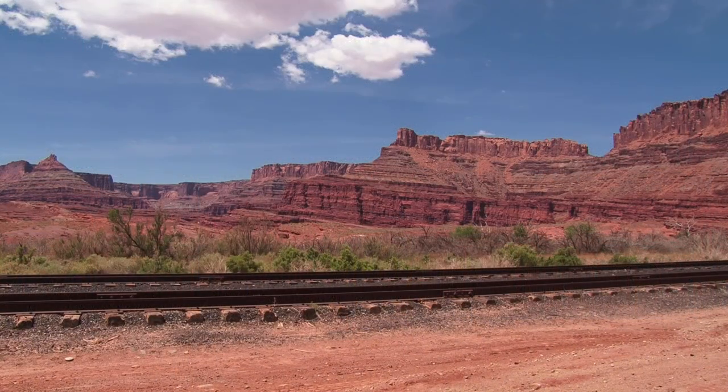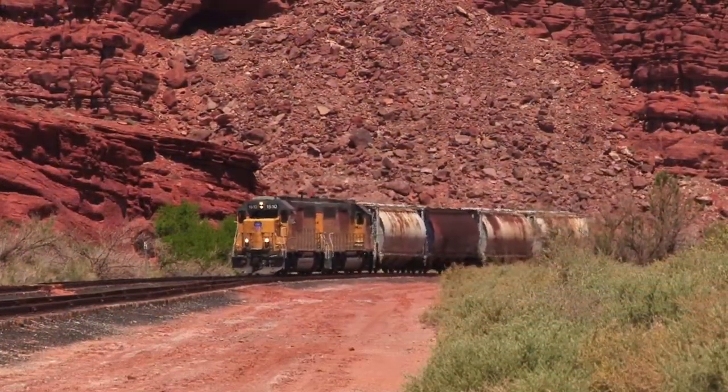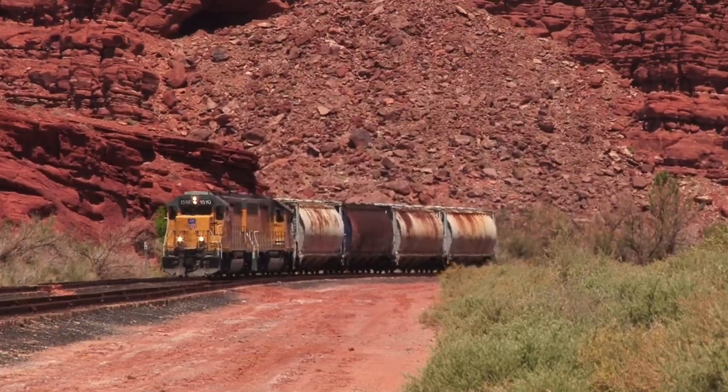Transitioning from winter to spring, the color of the landscape seems to change dramatically, appearing even more vivid than before, as UP-1510 arrives at Potash with today's local. The train shimmers in the midday sun as the canyon's temperature climbs into the 90s.